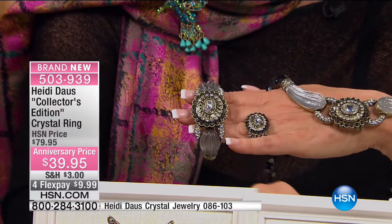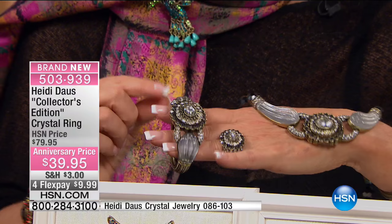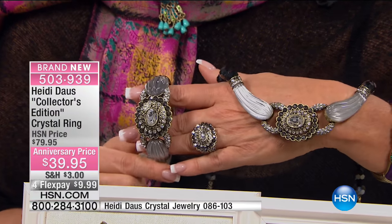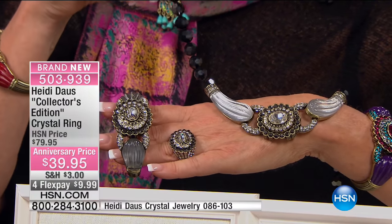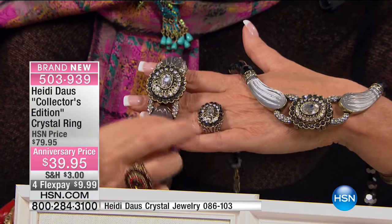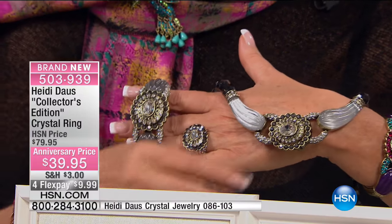I just want to show you the bracelet, the ring, and the necklace. Do you see this? This looks like Lalique, like frosted crystal. It really is so gorgeous. And the necklace has these faceted hematite beads, which is glorious, with this wonderful hematite that encircles all of these beautiful ovals in the earring, the bracelet, and the necklace.